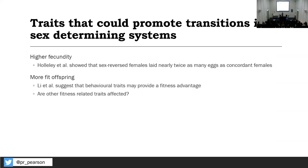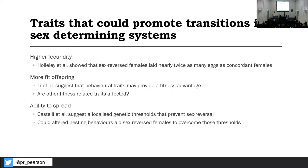And Lee showed that they are exhibiting some traits that are potentially making more fit offspring. But we're trying to understand, are there more fitness related traits that could be affected by sex reversal? And then finally, their ability to spread. So if they have these fitness related traits, they may be able to spread to other areas, right? So as I said, Caselli suggested this localized threshold, but there could be other factors that are affecting this, such as altered nesting behaviors. And if those nesting behaviors are altered, could it increase the rate of reversal?